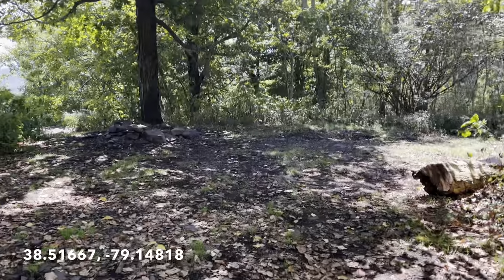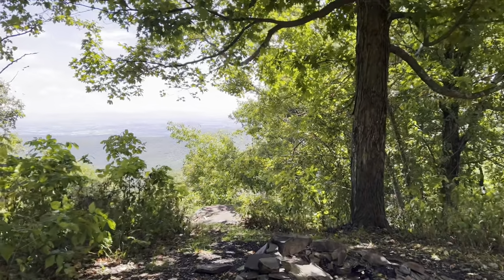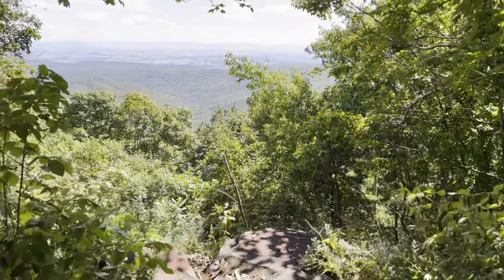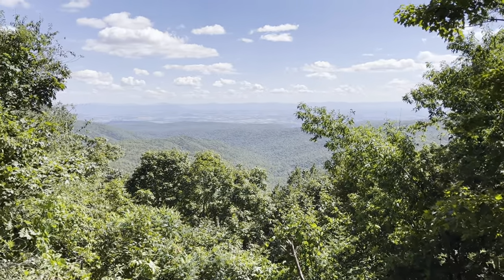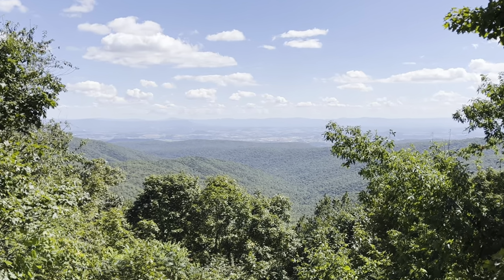Found a campsite here. Dang, crazy views. You can see way out there. Wow, wish I had a drone now. Holy cow.